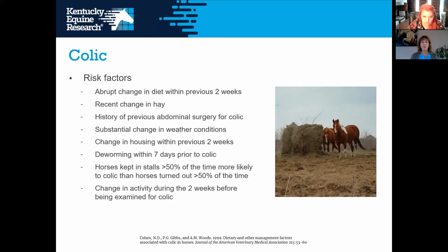Anytime you have to open up a horse's abdomen, there's a big risk of adhesions or scar tissue. Horses aren't really good at abdominal surgery. So if you have to do it once, that increases the risk that you may have to do it again. So veterinarians usually try to avoid surgery unless it's absolutely necessary for the survival of the horse, and the horse has a good chance of recovering well from the surgery.